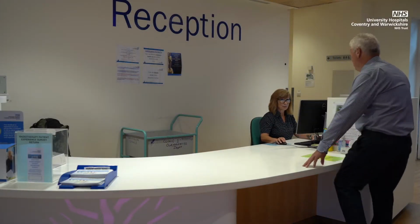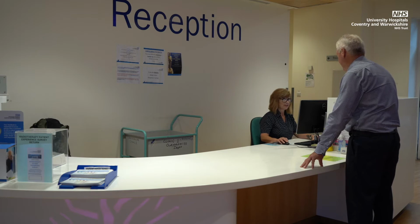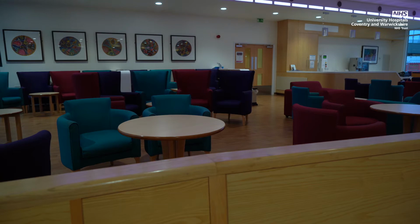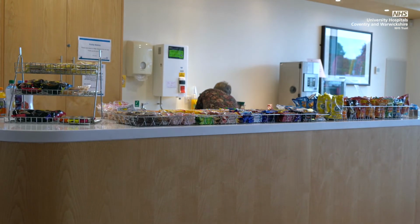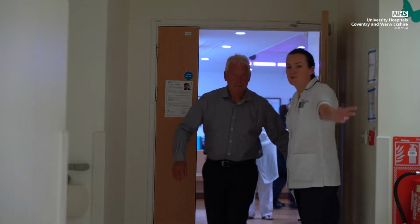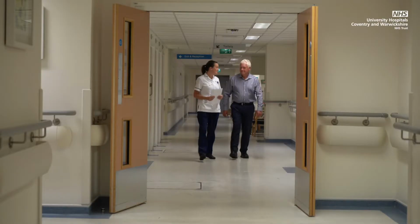When you first come to the radiotherapy department, it will be for your radiotherapy CT planning scan. On arrival, you will check in at the Arden Centre reception and have a seat in our waiting room. The waiting room has a refreshment kiosk which is open from 10 AM till 4 PM. The purpose of the CT scan is so that the doctor can decide the exact area that they want treated. A radiographer will come to collect you from the waiting room and take you through to have your scan.